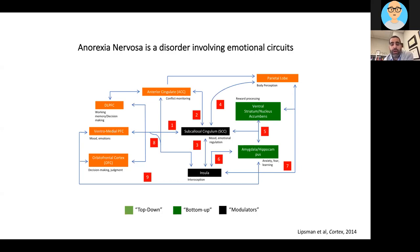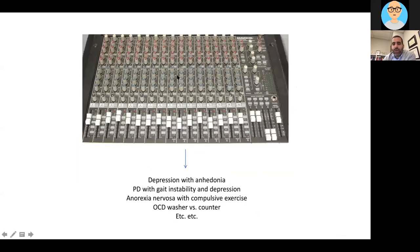You see a lot of structures light up that are critical for our emotional life, whether it's the PFC, the OFC, the subgenual cingulate, etc. So we use this and leverage this experience and knowledge and develop a kind of switch model of anorexia, where this could help us explain why some patients with anorexia, for example, have predominantly restricting subtype, some have binge purge subtype, etc.